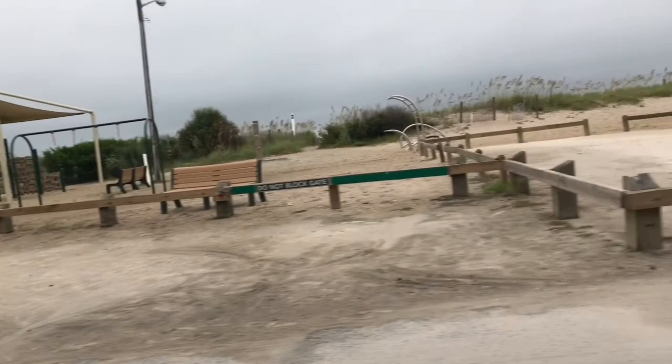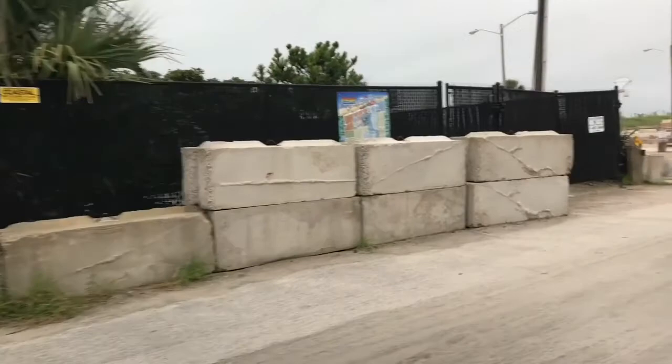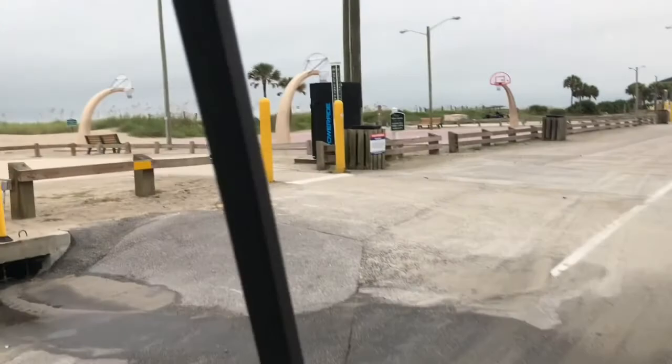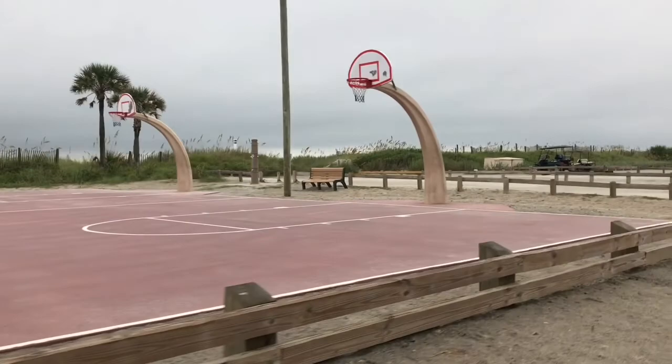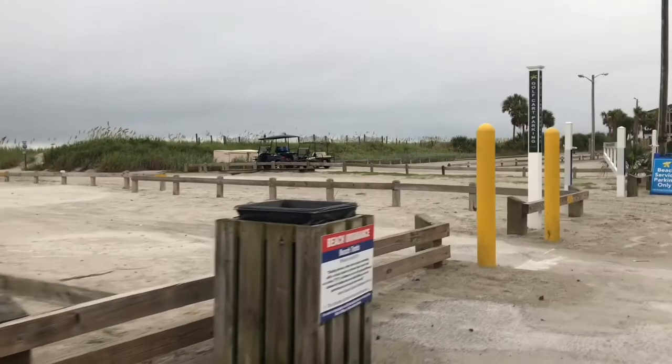Volleyball court. Basketball court here on the left. Very popular. People are down here usually late at night playing basketball. As you can tell, they're hurricane proof because just over that berm is the Atlantic Ocean. So they're literally right on the water. Awesome place.